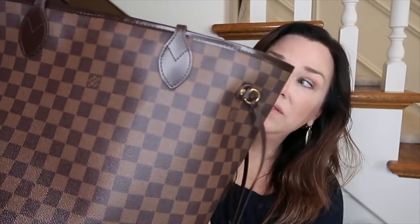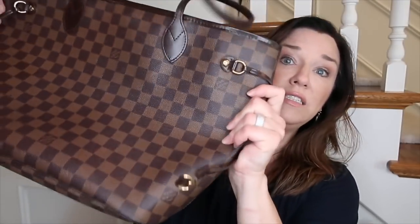The ones I have that I use the most are my Neverfull MM in the Damier Ebene. Love this, I've had it forever and ever. I've used it as a beach bag. It goes to the pool with me. I mean, seriously, don't baby this at all. Shove things in it. I've shoved it under my seat in the plane. If I'm traveling somewhere on a plane, I just shove it under there and put my feet on it. I'm not even kidding you. This has gone on so many trips with me.